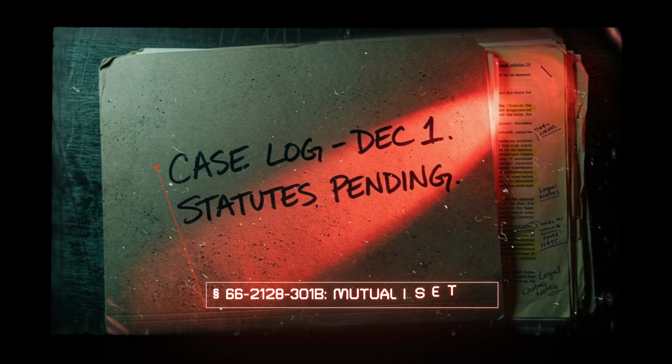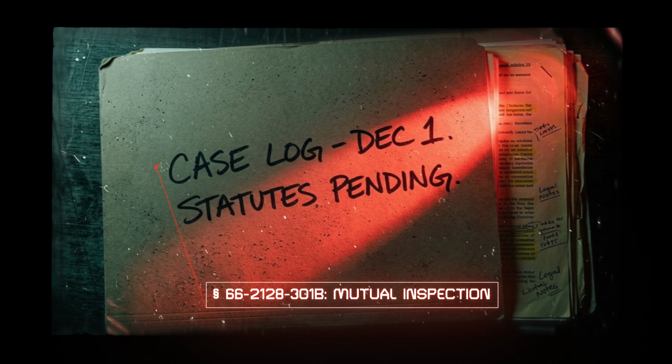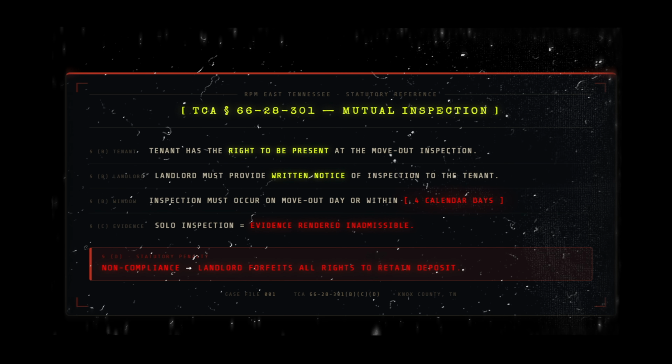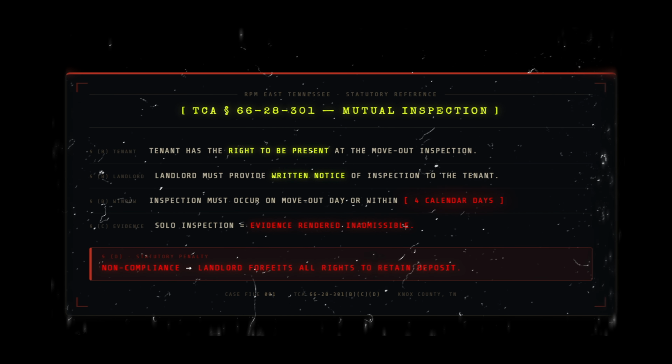TCA 66-28-301B, the mutual inspection requirement. When I work a move out, this is protocol, non-negotiable. Tennessee law gives the tenants the right to be present at a formal walkthrough inspection. The landlord must provide written notice of that. The inspection must occur on move-out day or within 4 calendar days after.